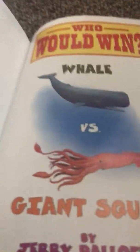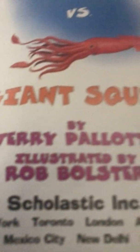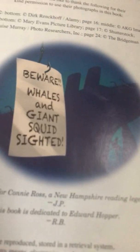Whale versus Giant Squid by Jerry Pallotta, illustrated by Rob Bolster. Beware, whale and giant squid, sight. What would happen if a whale swam near a giant squid? They are both carnivores, or meat eaters. What if they had a fight? Who do you think will win? Here's the sperm whale and the giant squid.